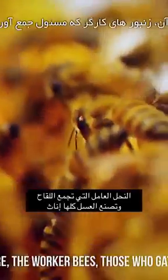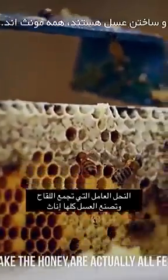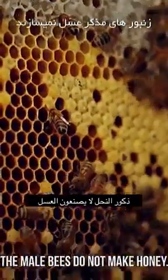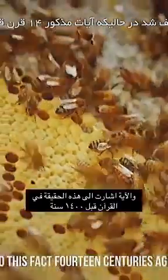The worker bees, those who gather pollen and make honey, are actually all females. The male bees do not make honey. This was only known recently. However, the mentioning verses pointed out to this fact 14 centuries ago.